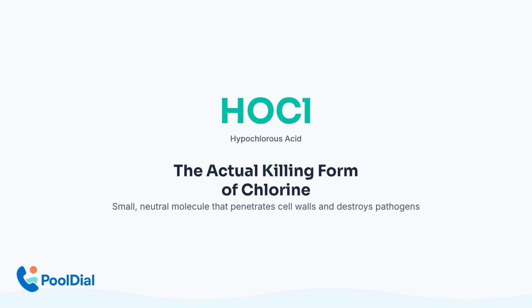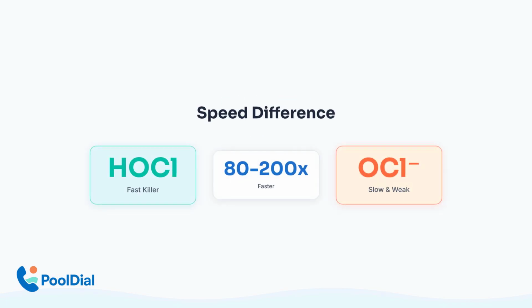When chlorine hits water, it doesn't stay as chlorine. It forms hypochlorous acid, HOCl. This small, electrically neutral molecule is the actual killing agent. It penetrates cell walls and destroys pathogens by oxidizing their enzymes and proteins. Here's the key fact. HOCl kills pathogens 80 to 200 times faster than its dissociated partner, the hypochlorite ion. Same element, wildly different effectiveness.